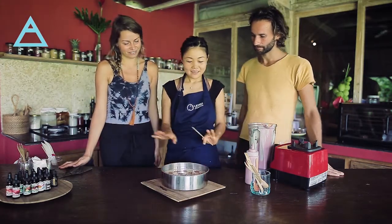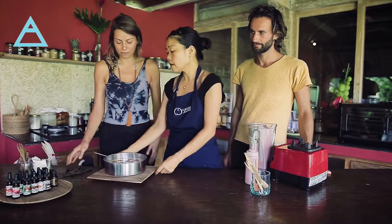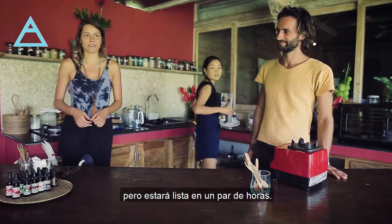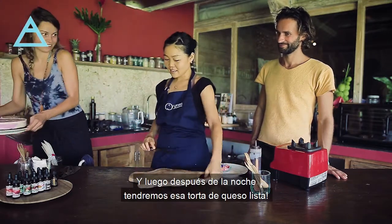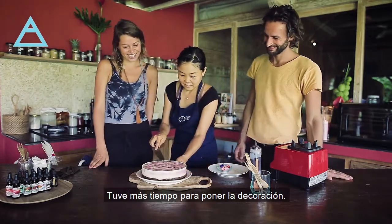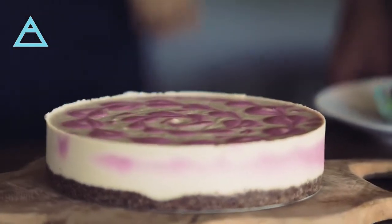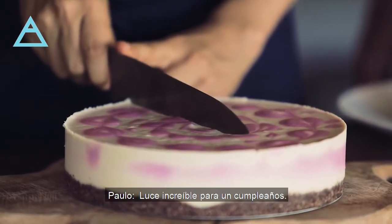Okay, so we're gonna put it in the fridge, and I like to keep it overnight. But it will be ready in a couple of hours. It will set. And then after the overnight, we have that cheesecake ready. Ta-da! Wow. I have more time to put the decoration. So let's cut and have a taste. That looks amazing. It'd be amazing for a birthday.